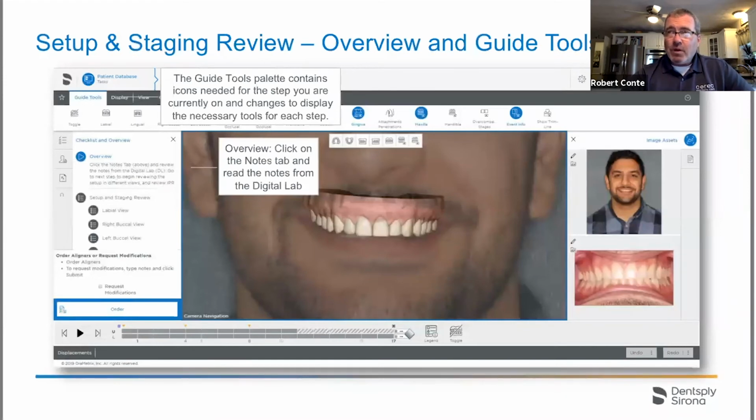Now, what they're going to provide for us after a week is a setup and staging review. So this is basically your ClinCheck if you're familiar with other companies. It's going to tell us how long it's going to take to get from where the patient is today to where they want to be. It gives you a very nice simulation that you can choose to share with the patient or not. It'll tell you the number of aligners. It'll tell you if there's any IPR to be done, if there's any attachments that need to be placed. It'll also tell you if the case is going to require some more complicated movements.